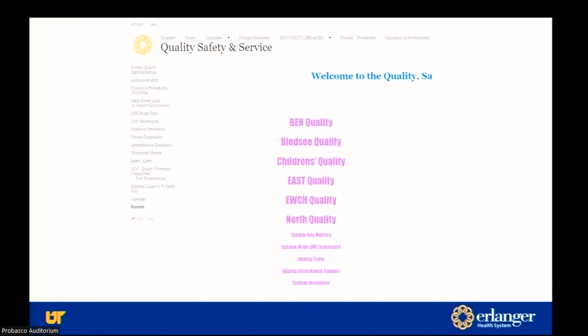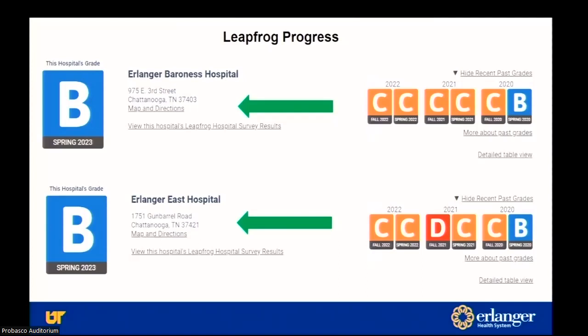Also on the left, there are presentations from the Quality Oversight Committee, which is our quality showcase. First Thursday of every month, we have 2 or 3 presentations that show current quality initiatives and the progress that everyone's making.